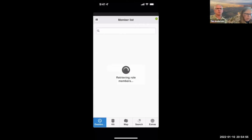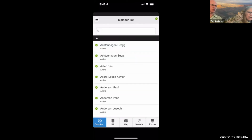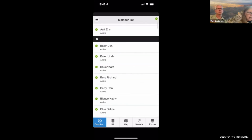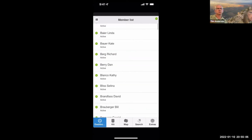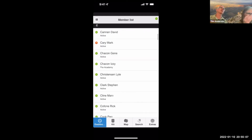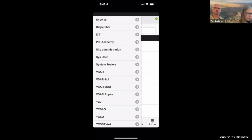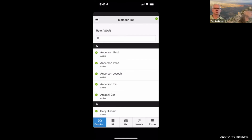So now, as you scroll down, member list, click on that. You have your phone with you? You do, right? Okay, a couple of things. This is a full member list. It's long, really long, because it's all the units and it's all the deputies. There is a filtering on that top. I counted like 182 or 90-some people on that list. So if you click on that little hamburger menu at the top, you can say go to VSAR. And now you're only going to see the VSAR people.